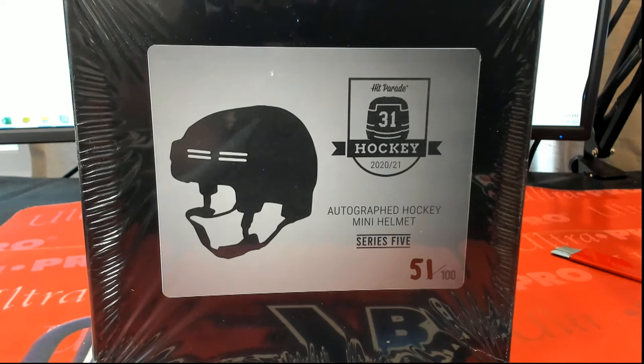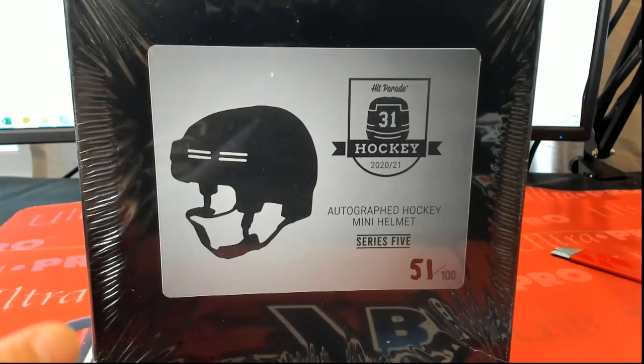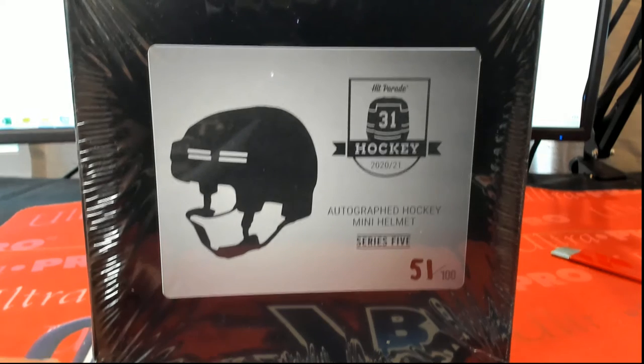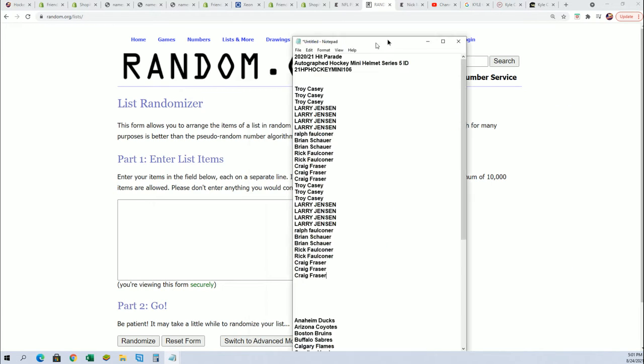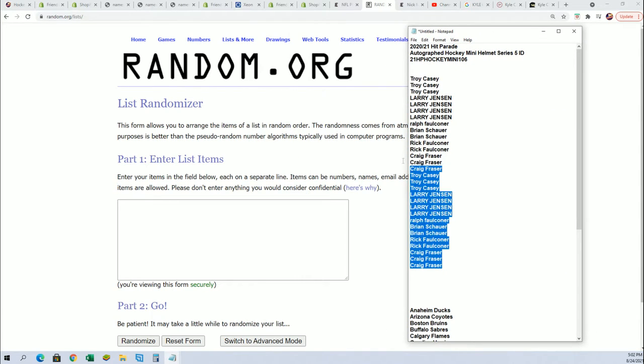It's an autographed hockey puck. I'm sorry, I said hockey puck. It's a helmet, silly me. See, clear as day, it's a helmet. We just had hockey pucks recently, so. We actually have hockey pucks right now, too. Just kind of goofed up there, but.